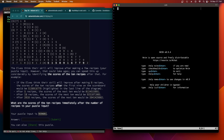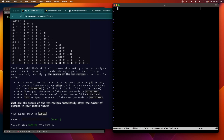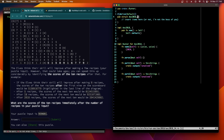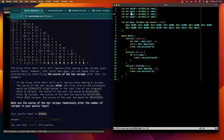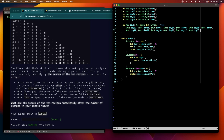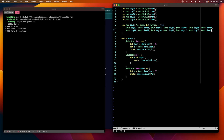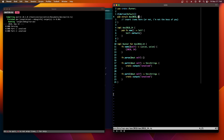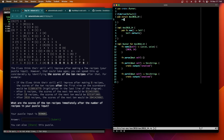All right, let's do our template. And then we do this. And we do this. Try to build it. Hit run. Unsolved, unsolved. Perfect. All right. So I should have grabbed my puzzle input, because that's hard-coded. P count. U size. I guess these are all going to be U sizes.